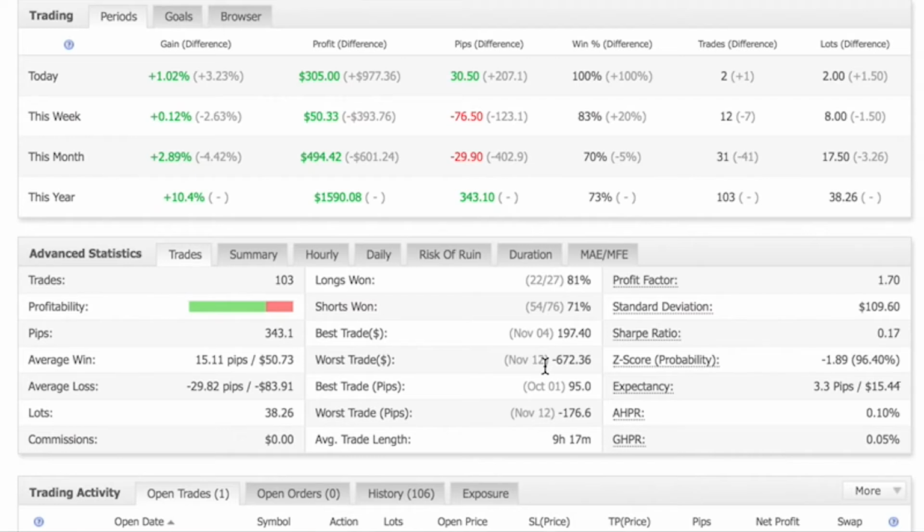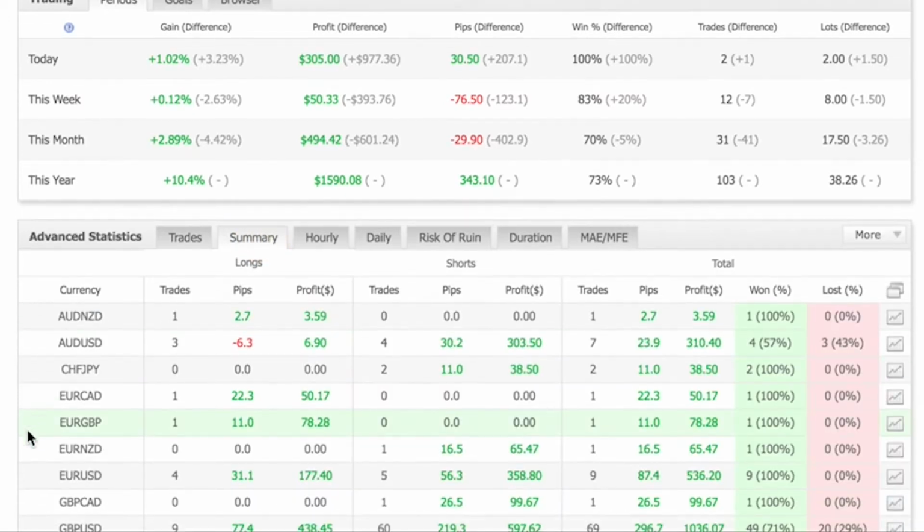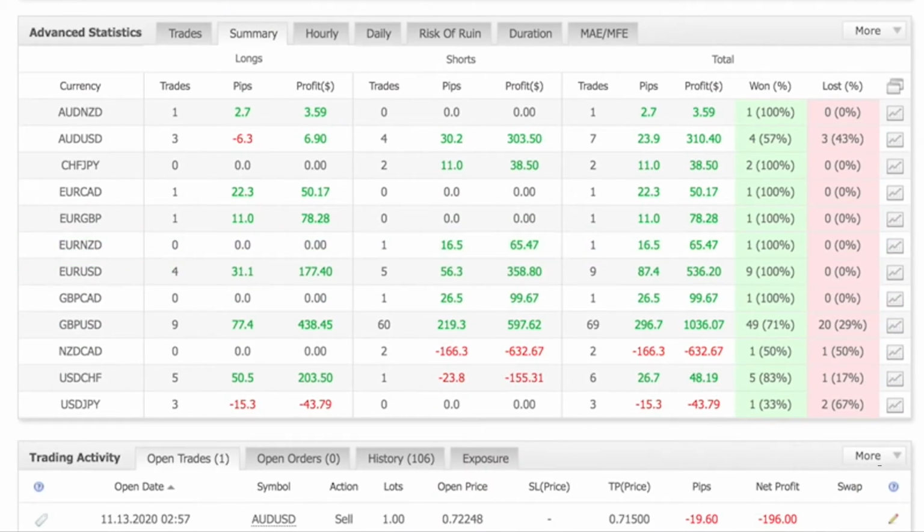So this is already with his new account, so we should not mention that because of course he has access to a different lot size, and for this reason maybe the amount, this number here we see, $672, but I think that the reason is because he increased the lot size. Okay, so let's have a look at the summary to see if we focused on some pair more than others.